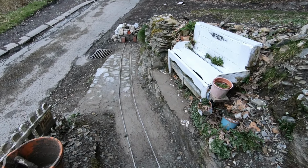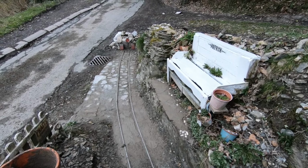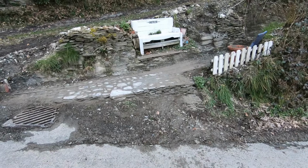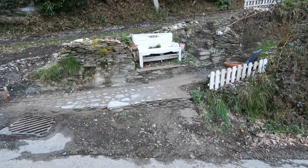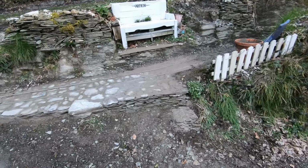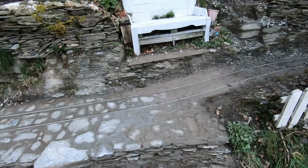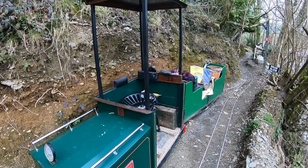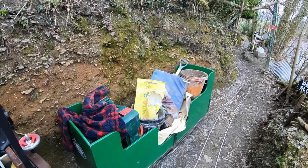I gave the bench a bit of a coat of paint, which has already started coming back off again, so I need to give it another coat and give it a rub down first. I also did the edge of the little platform there as well with slates, but that area is starting to shape up. It looks a bit better. There's a little step as well that I've made there, and you just gotta hope nothing strikes it on the way down the hill or up the hill.